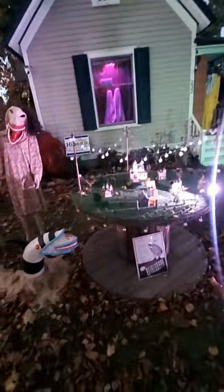This one's a Beetlejuice theme, and they even have a little miniature Beetlejuice village down front. Look at the window. Look at the window. And there's the man himself right there. And there's a little scale model village of the Beetlejuice town. No feet. Oh. It says no feet. We're going to continue down this way.